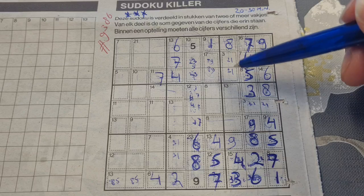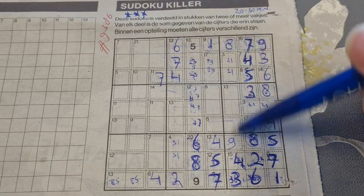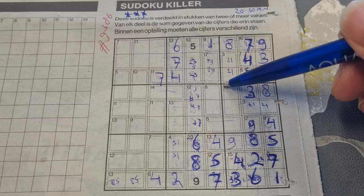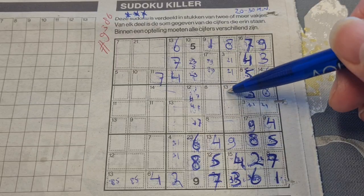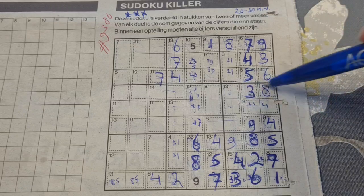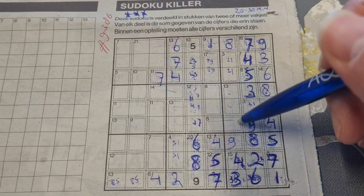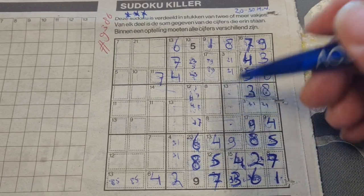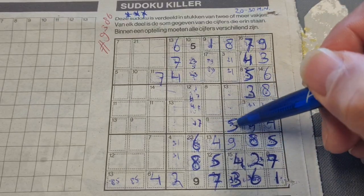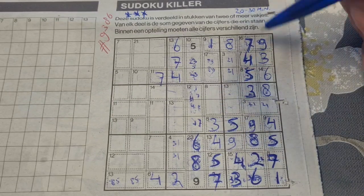7, 5. One of the missing numbers in this big square is number 5. I cannot place the 5 in the box of 13, otherwise the combination will be 5 plus 8. 5 plus 8 is equal to 13. The 8 is already used. So the 5 should be here in this big square. In the box of 8, combination 5 plus 3.